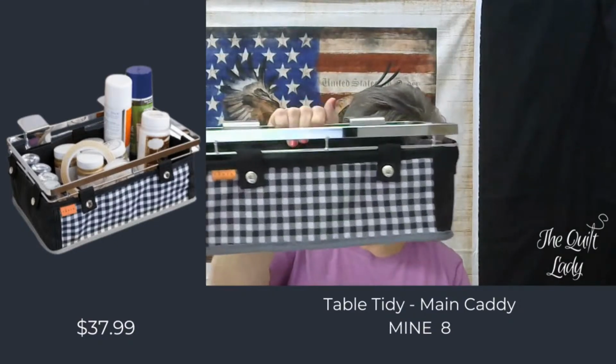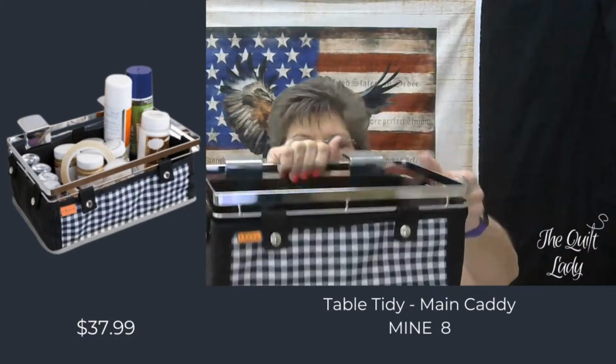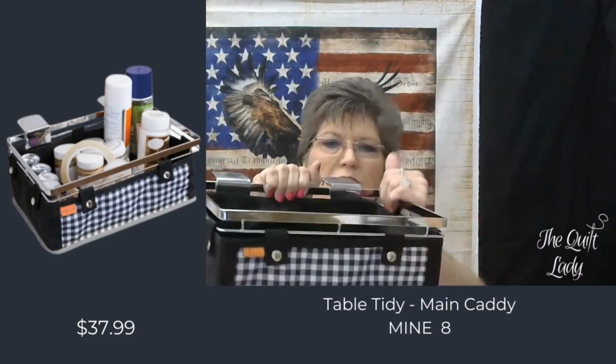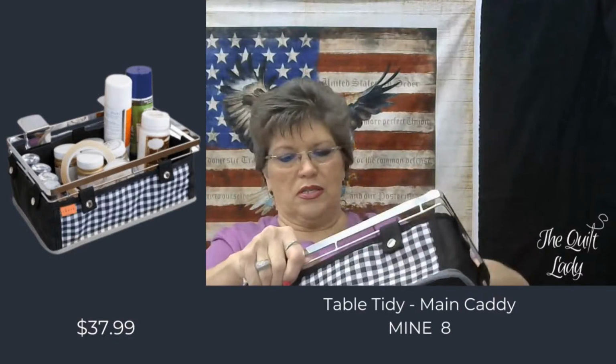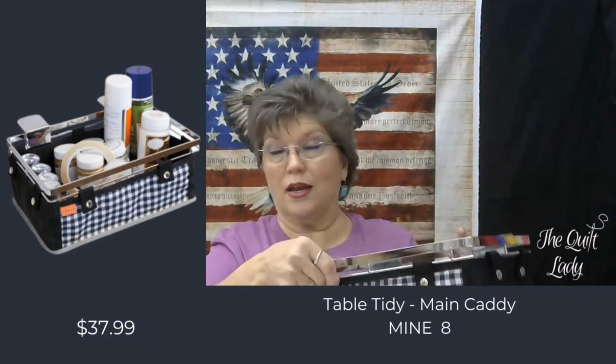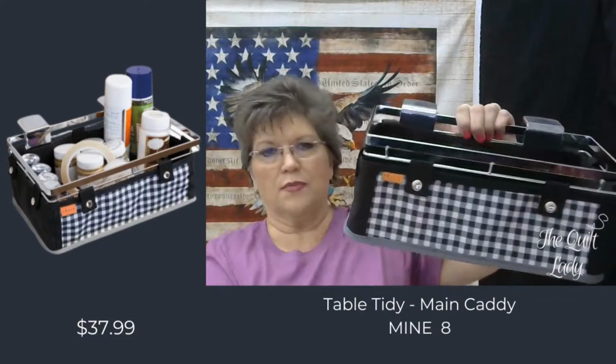This is mine 8, $37.99. It's got this metal rim, and it's very sturdy. I put this next to me so my table is tidy and I don't have stuff rolling all around on it.